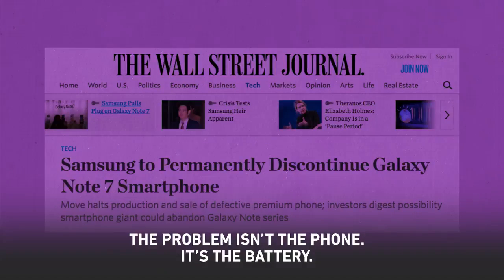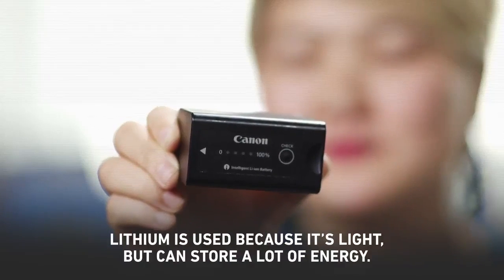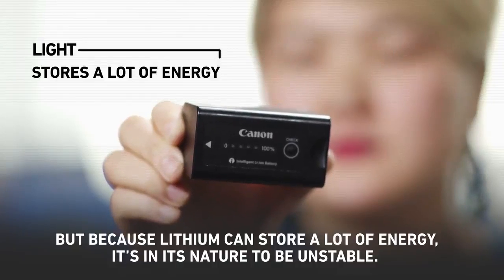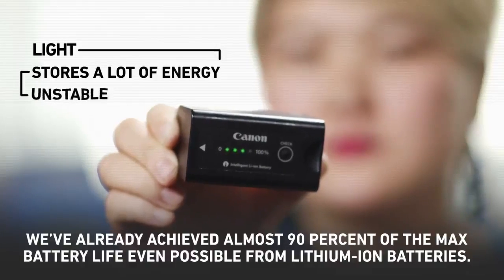The problem isn't the phone, it's the battery. Most electronics use a lithium-ion battery. Lithium is used because it's light but can store a lot of energy. But because lithium can store a lot of energy, it's in its nature to be unstable. We've already achieved almost 90% of the maximum battery life even possible from these lithium-ion batteries.